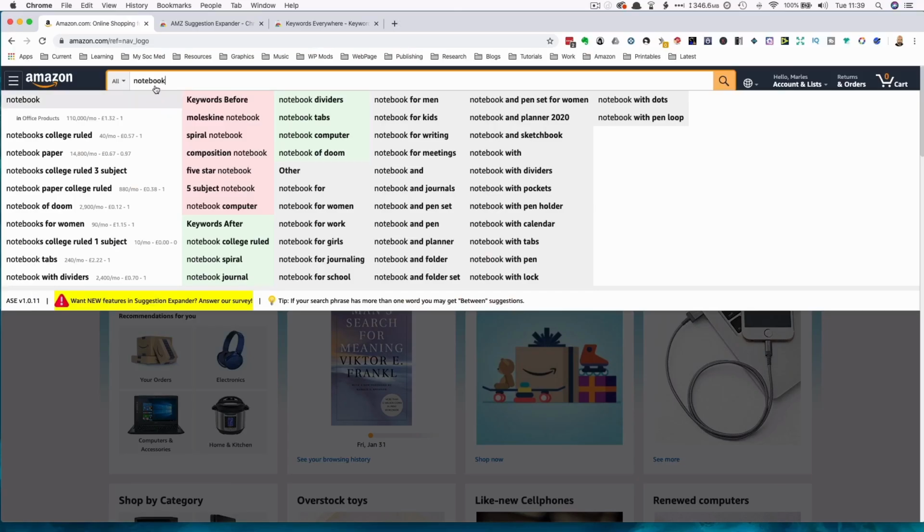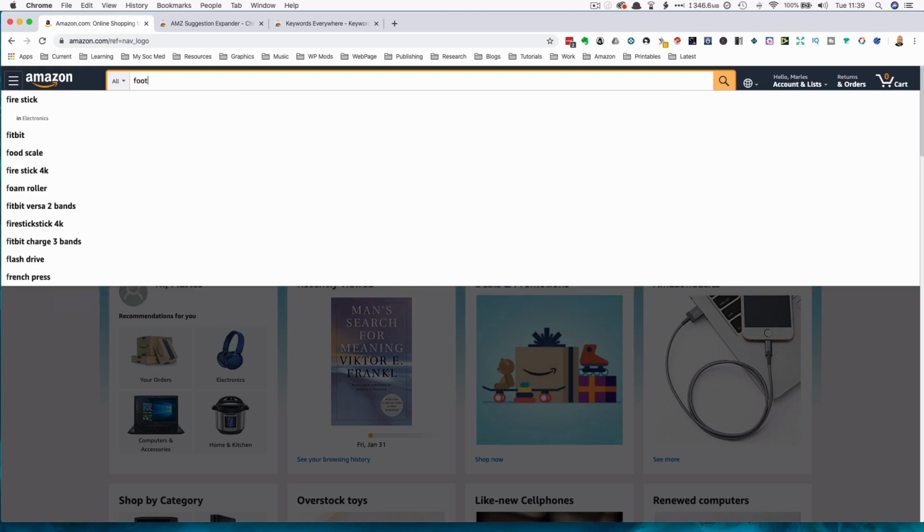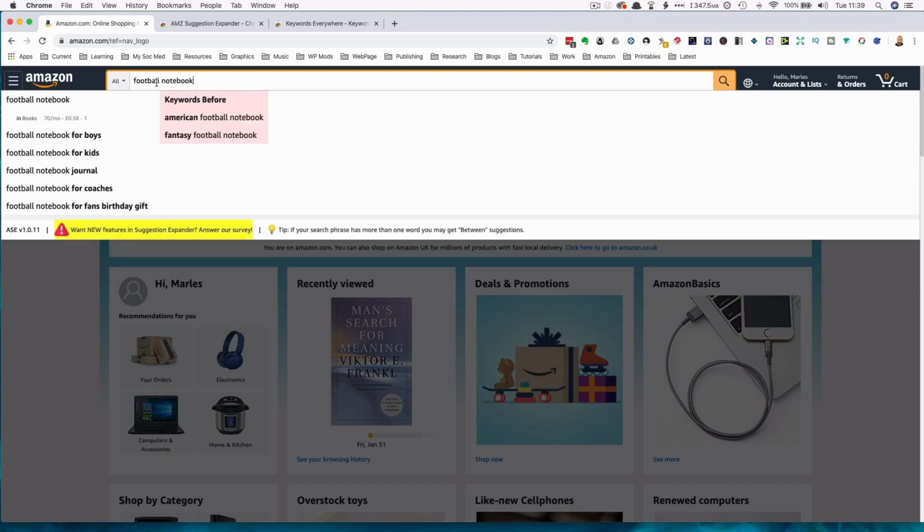So let's look at football. Let's try "football notebook" just as a starter. So put that into the Amazon search. Now you'll see here already we're getting ideas for more niches. So we've got football notebook for boys, for kids, a journal for coaches, for fans, birthday gift.